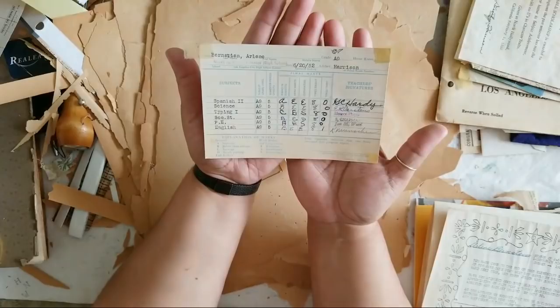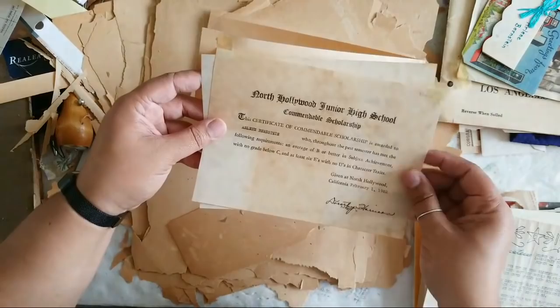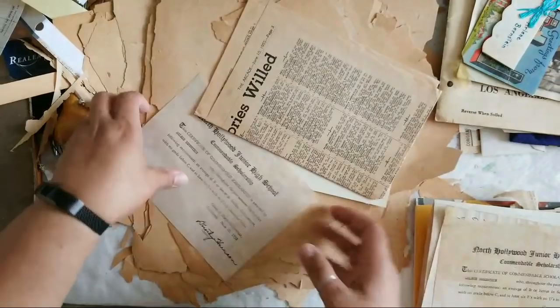Social studies, she got a B. PE, she got an A. In English, she got a B. This parchment paper is wicked, you guys. There's another one.